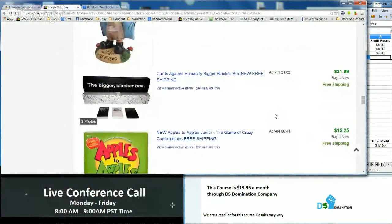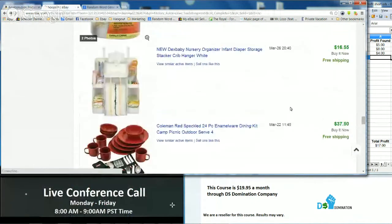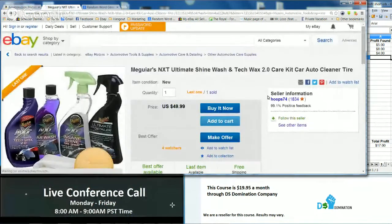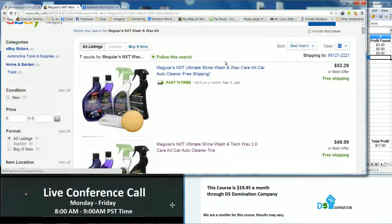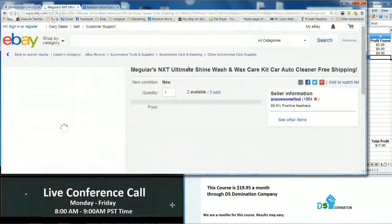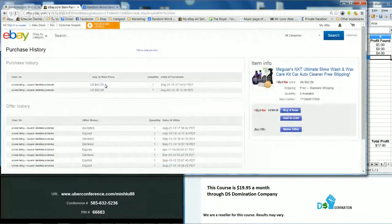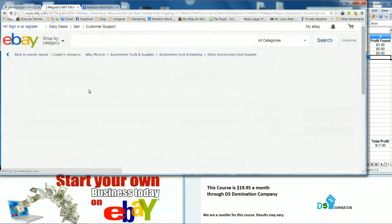We're back and let's go down. Nope, we're back in March. So let's go back to this one right here, and we'll look for other sellers. Let's go to this one right here. Oh, two sold. Wow. Let's see if they sell more. It sold for $45 right here. The reason we click on that is because the price differs. For example, this one active is $53.29, while these sold for less. So we always want to go by the sold price, not the active pricing right now.